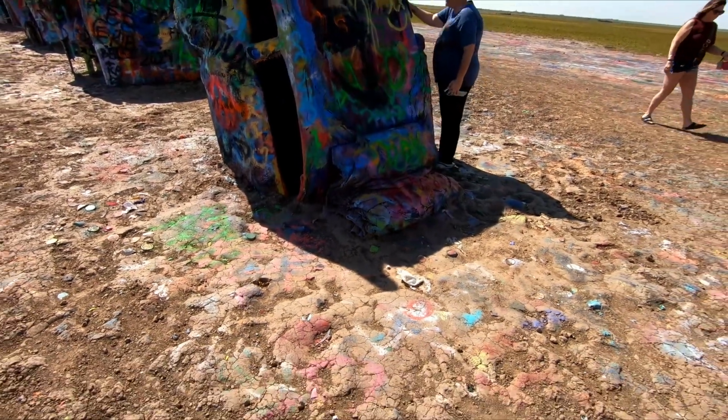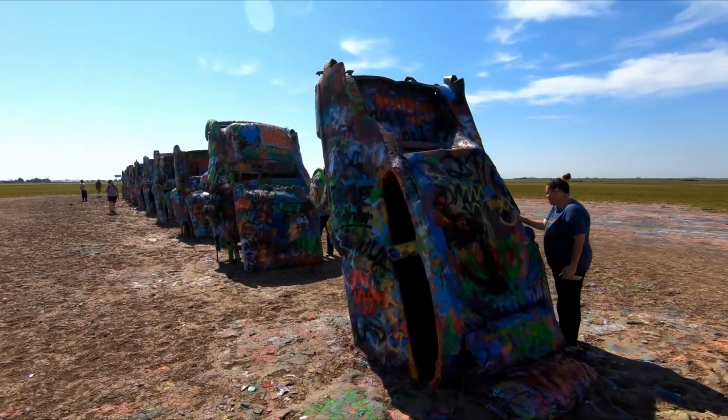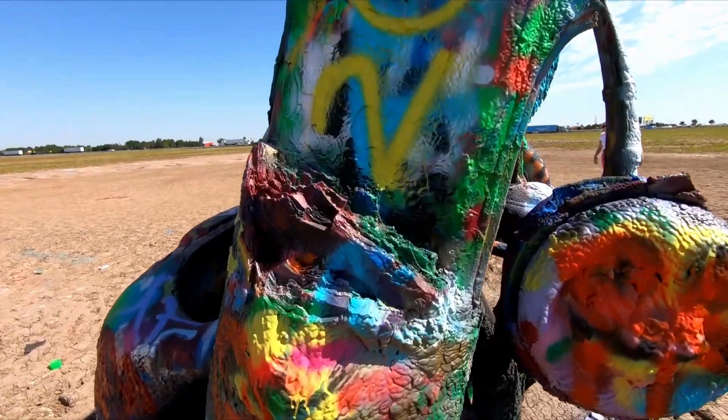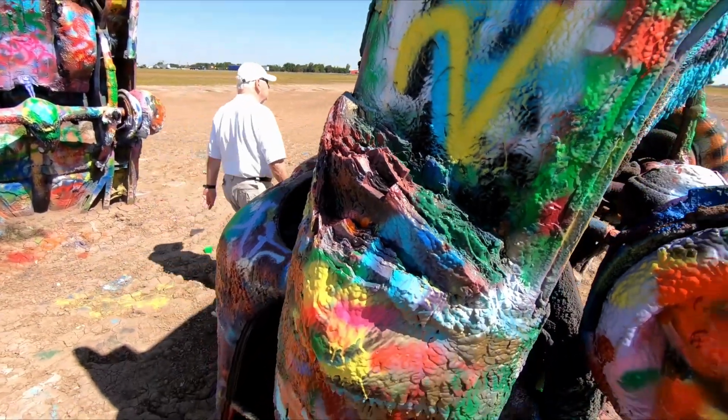And you can park alongside of the road. You can buy a can of spray paint. There's someone selling them, or you can bring your own, or you can just walk up and take pictures. And it is really, really cool today. Definitely something that you're going to want to see.